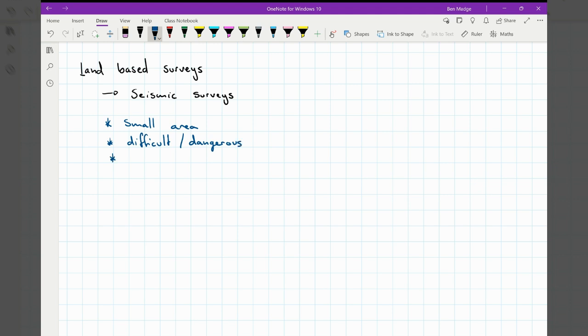And because it's a small area and you've got people involved, it can be quite expensive if you want to cover a large area. And it's going to take a long time to cover that large area, but it might be quite precise and accurate, depending on who's doing it and what sort of standards they're working to. But this means it's really useful to provide a reference point to ensure that other more remote sensing techniques, things like from aeroplanes or satellites, are accurate. So they still have a place and they're still quite useful to do.